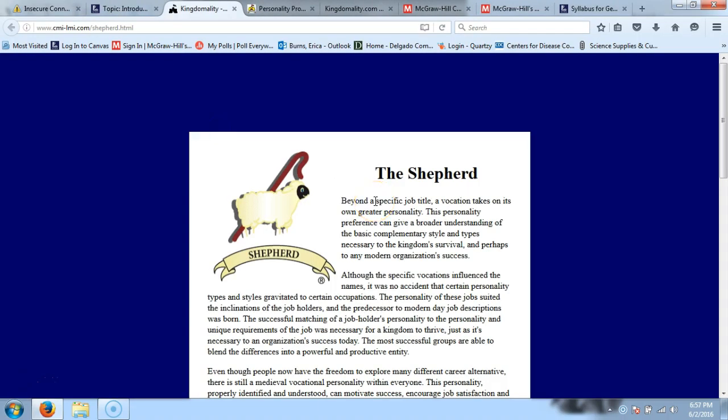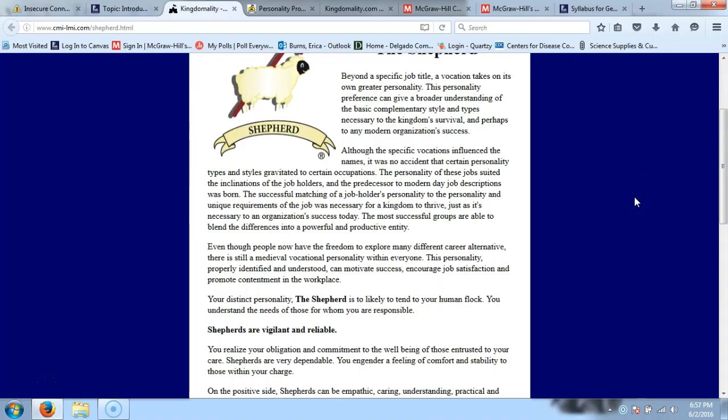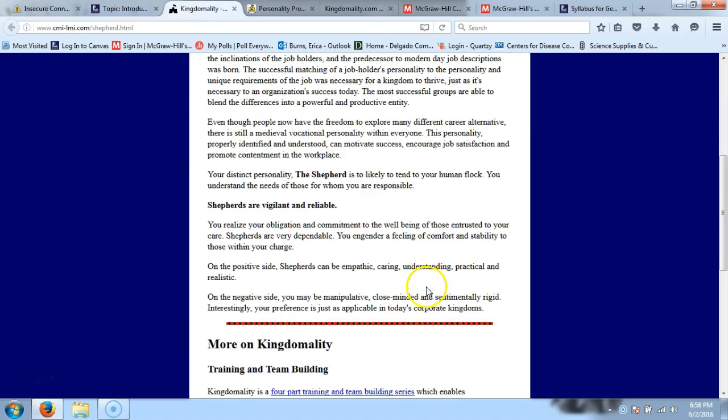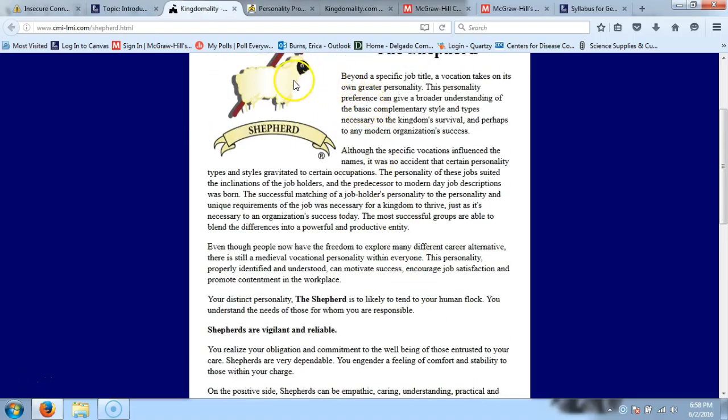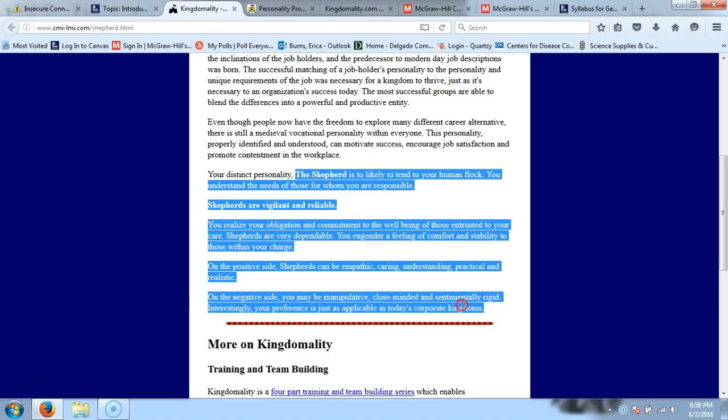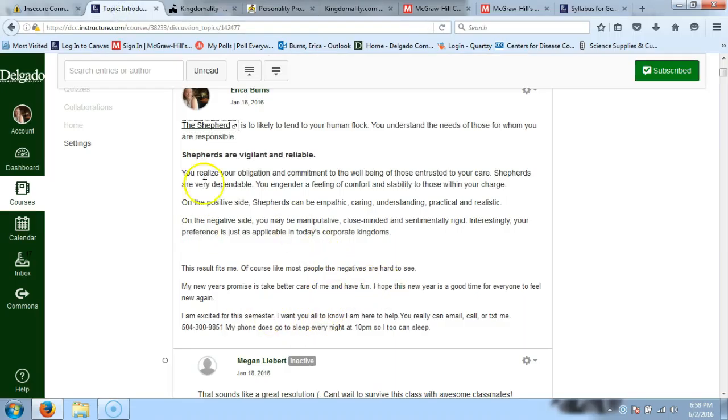So there's my result. So this is the page that you're going to get when you get done. So I came out the shepherd, right, which makes sense considering my profession. All of this stuff next to the picture, all of this stuff down to where it's bolded right here where it says shepherd, all that's the same for everybody, right? This is the part you want to highlight and copy. So from your actual result down to this bar. So you right click, you would copy, and then you would go back to the introduction and paste it in.